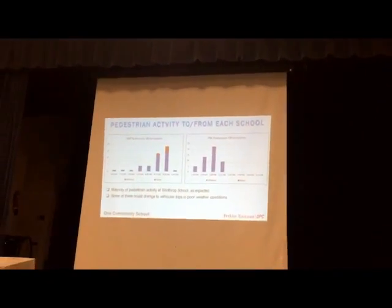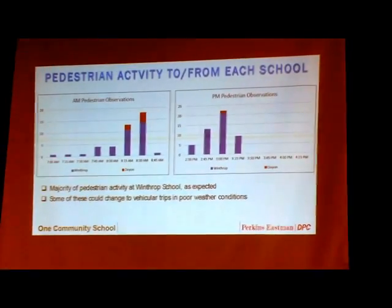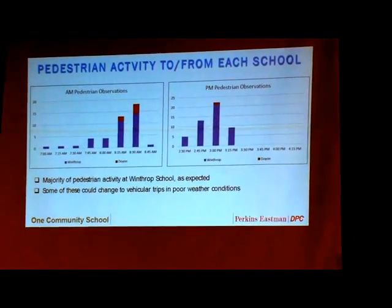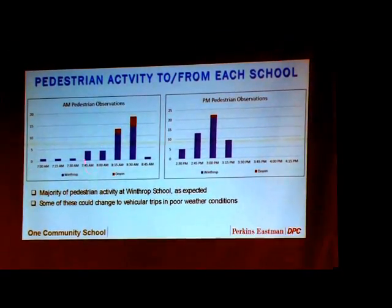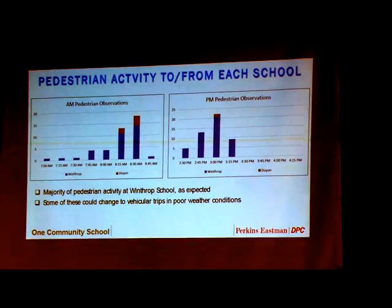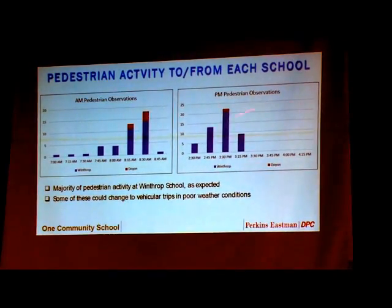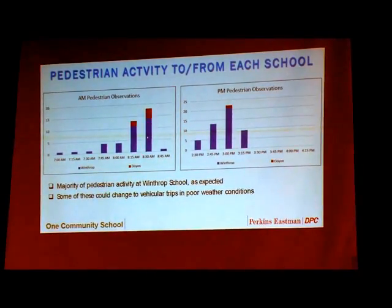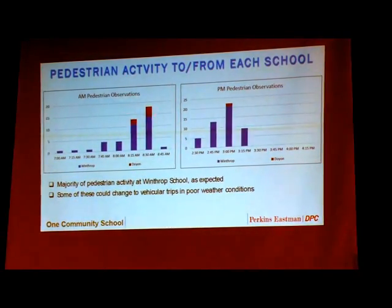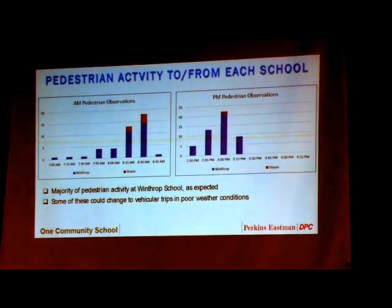Another chart that we have here is about pedestrian activity at the two schools. As you can imagine, given the location of Doyan, there isn't really a lot of pedestrian activity at that school. Most kids are driven or take the bus. So all of these blue bars represent the number of students that currently come to Winthrop that are actually walking to school. So in the morning, you'll see it in 15-minute increments. For example, around 8:30 to 8:45, about 14 students walk to school in that 15-minute window.